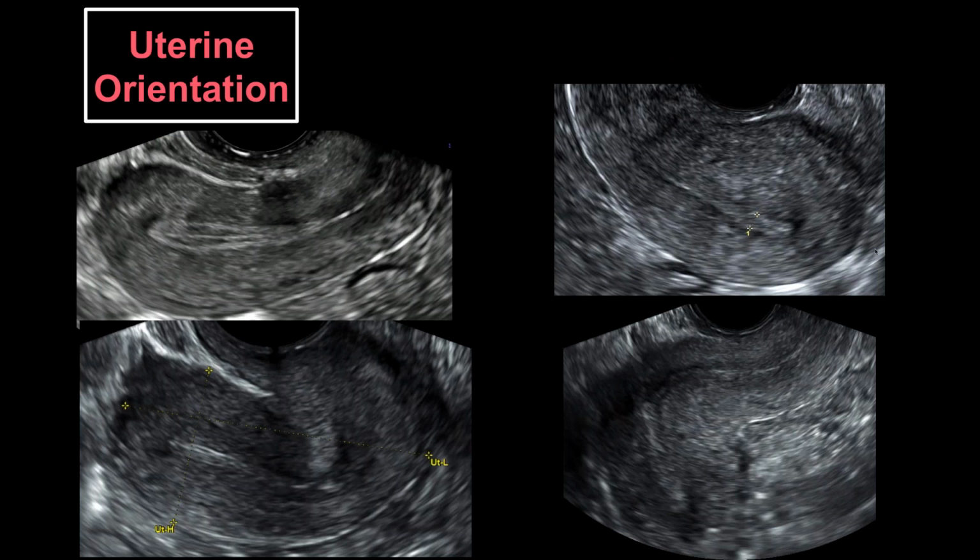So the first thing that we do is look at our uterine orientation. So here you can see an anteverted uterus. Here we have an anteflexed uterus. Over here we have retroverted. And then here I want you to notice this one, because I'm going to be talking a little bit more about this, but this is anteverted and retroflexed. Not commonly do you see this. Okay, so something is going on here to cause this uterus to have this orientation.